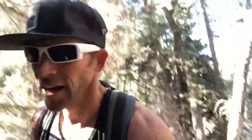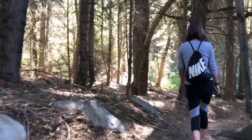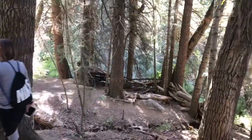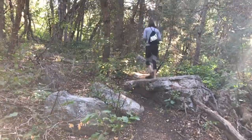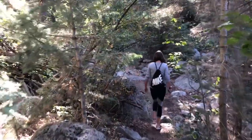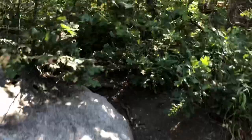Well, we just found another advantage of this hike. I just received a couple text messages. So apparently, if you like to keep your phone handy, this is a perfect hike for that. Definitely the path less traveled.